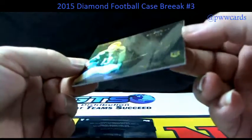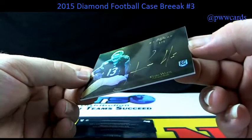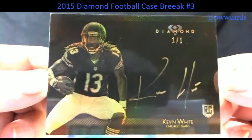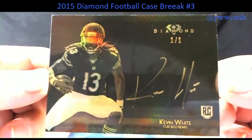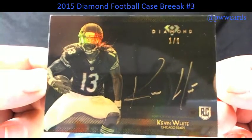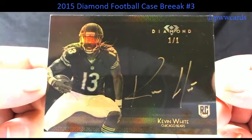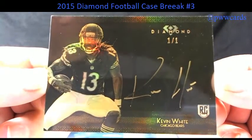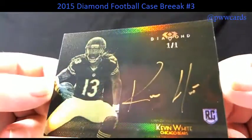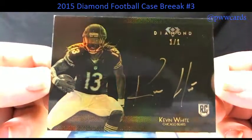Next up, oh, one of one, Rama Rama Ding Dong, Kevin White for the Chicago Bears. Boom, huge rookie auto, Kevin White in the gold. Gold digger, baby.